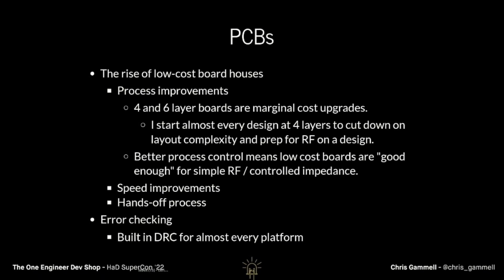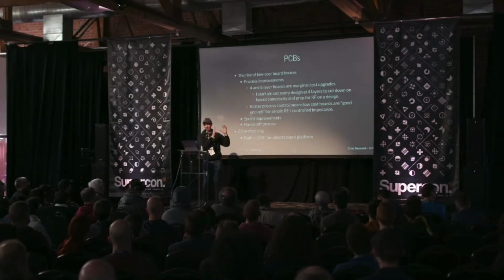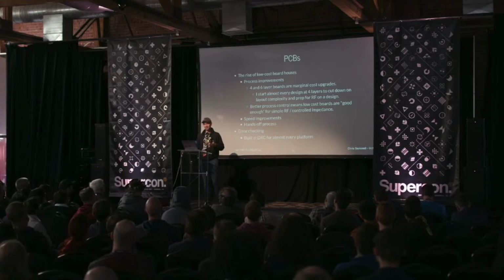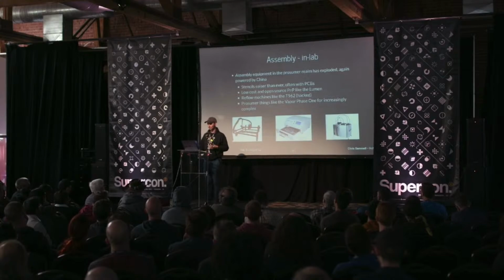Hands-off process is another thing that we're going to see here, kind of a theme throughout, just not having to think about it. You send it out, it does its thing, and it shows up at your door, often very quickly. And DRC as well. The board houses don't let you break your own boards often. I'm still really good at it. I can still send out a schematic where I completely forget to hook something up. But on the DRC side, you're not going to be able to make something that's not manufacturable.